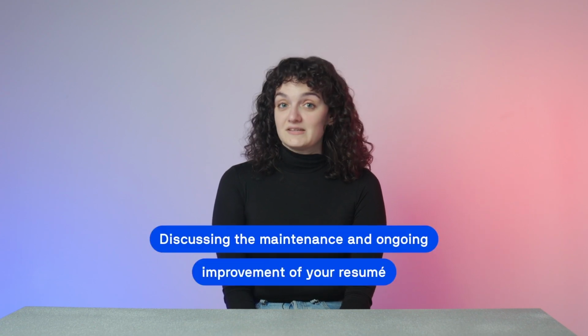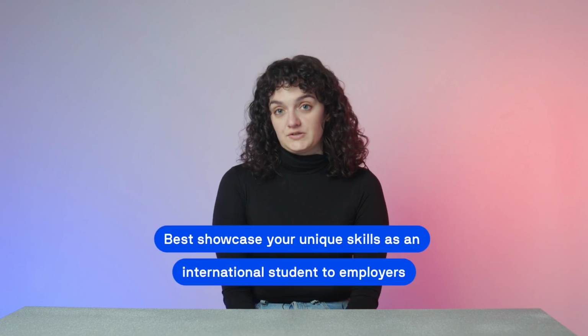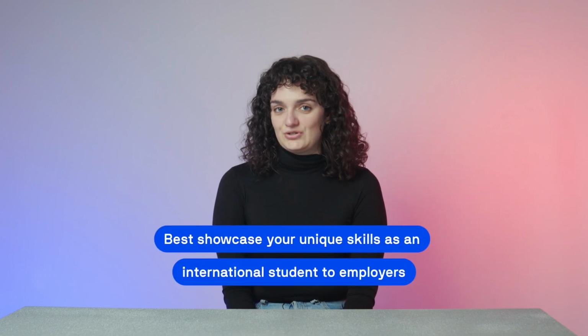Now, you're ready for the final session of this UTS Employability workshop, where we will be discussing the maintenance and ongoing improvement of your resume, as well as how you can best showcase your unique skills as an international student to employers.